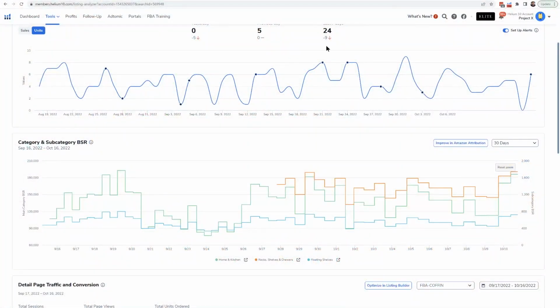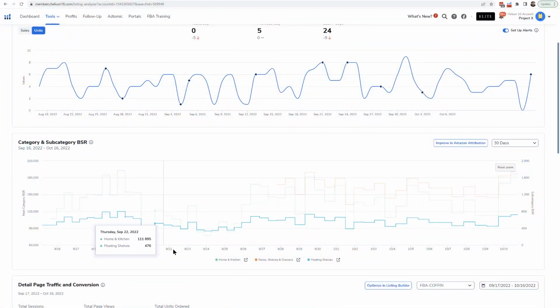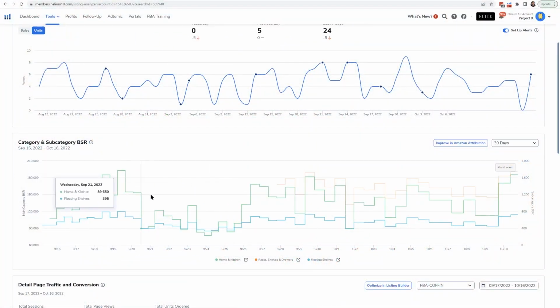But now with Listing Analyzer, if you're looking at a product there, this is for your own product or other products, we are now mapping out the subcategory BSR. And you can see the whole history. Most of them, pretty much, stay aligned. When your BSR in floating shelves goes down, your home and kitchen BSR goes down here.